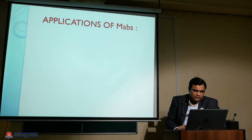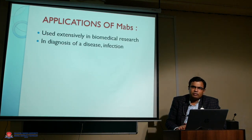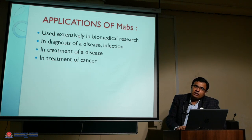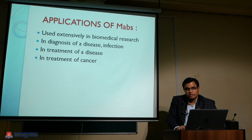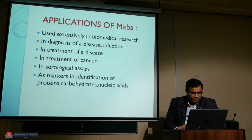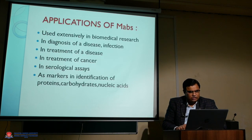So what are the applications of monoclonal antibodies? They are used extensively in biomedical research, in diagnosis of disease and infection, in treatment of various diseases and cancer, and in serological assays. They are used as markers in identification of proteins, carbohydrates and nucleic acids.